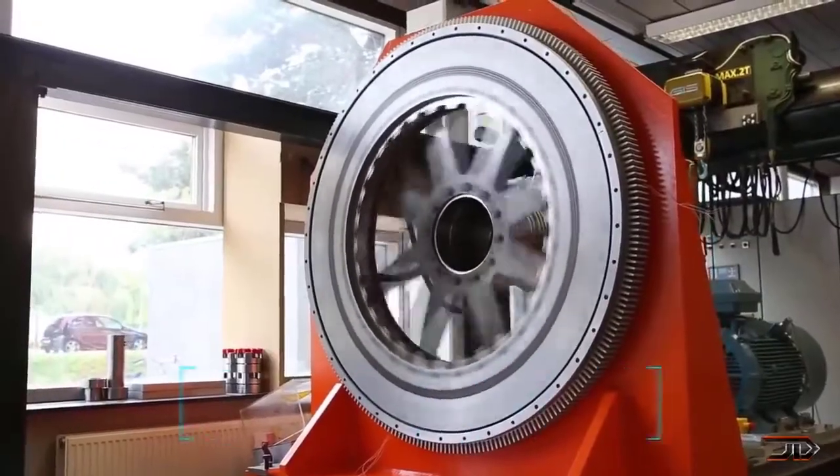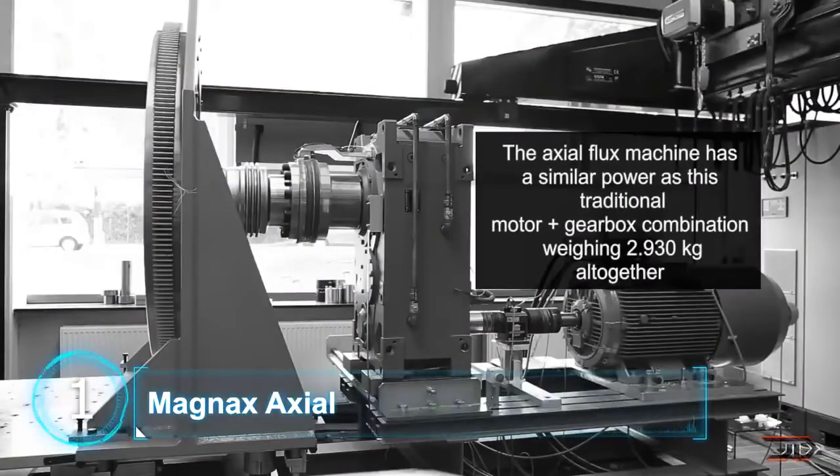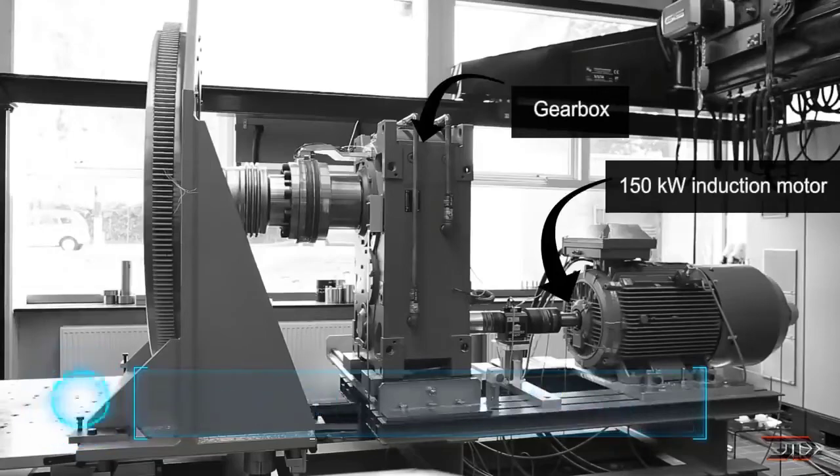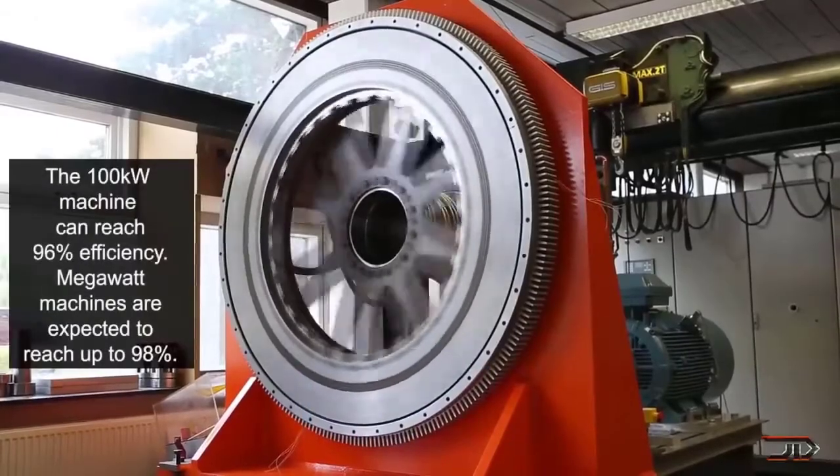We finally get to number one and look at the Magnax axial motor. Yes, I am obsessed with the axial design, but this one is one of the most powerful and efficient motors out there. On paper, this design can deliver 15 kilowatts per kilogram.